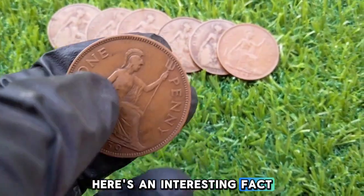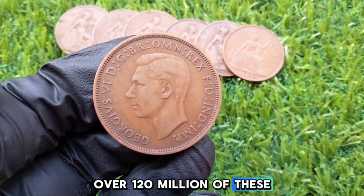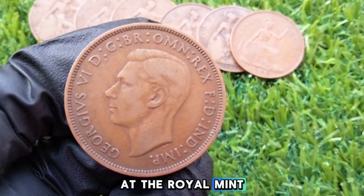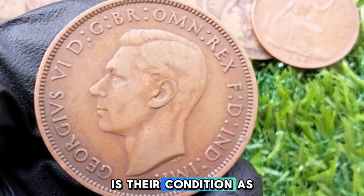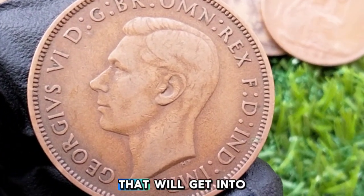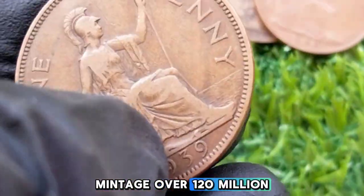Here's an interesting fact: the 1939 penny isn't particularly rare. Over 120 million of these coins were minted at the Royal Mint. However, what makes some 1939 pennies valuable is their condition, as well as a few unique features that we'll get into shortly. Mintage: over 120 million.